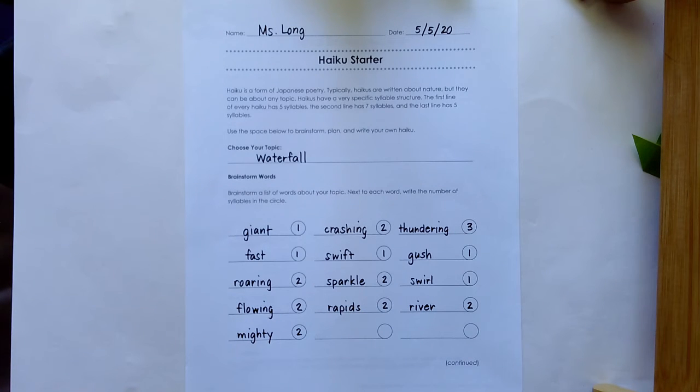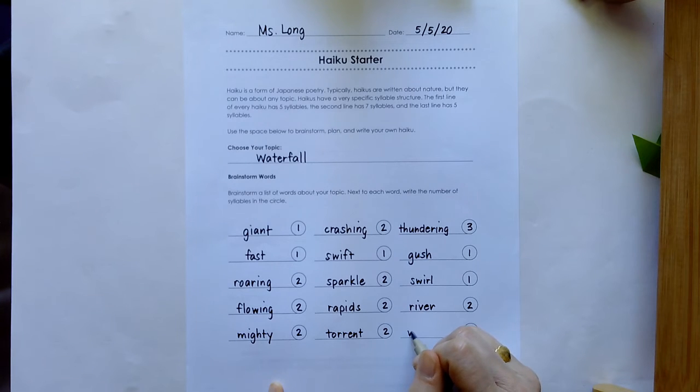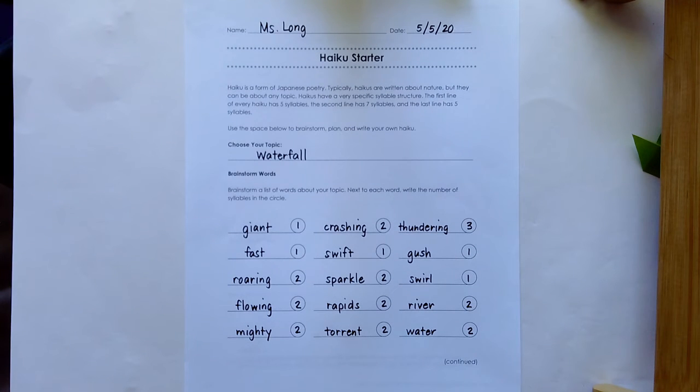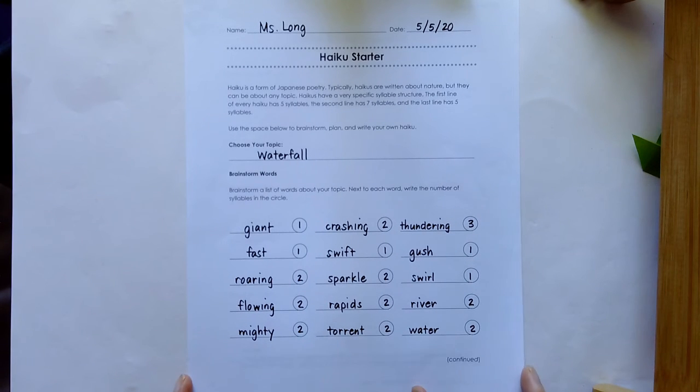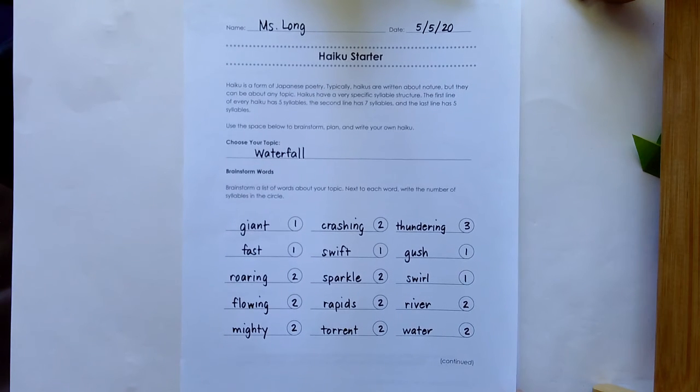Let's see, I'm trying to think of some more. Torrent, like a torrent of water. Torrent is 2. And water, of course. Water is 2 syllables. All right, so I was able to fill up this whole chart or worksheet with some words. And if you think of more, you can write some more down, or when you start writing your haiku, it's okay to bring up words that maybe you didn't write down on this list. It just comes to you later on, and that's all right. But you can use this list.